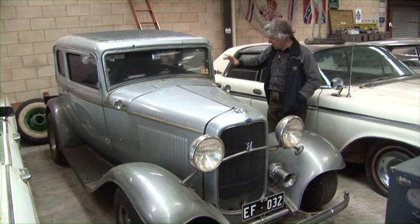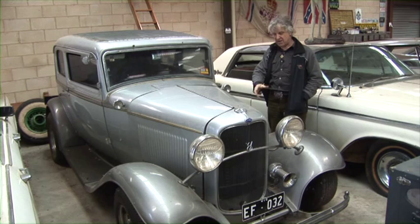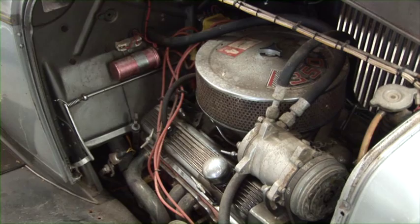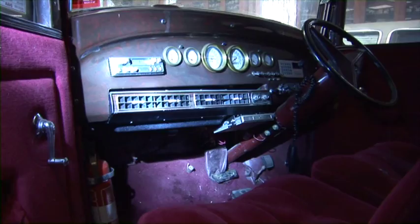We built the chassis up with a local chassis, and all the other parts were Australian bits. We put in a Chevy V8 with an auto. It's got a column shift, a Corvette rear end and a narrowed Holden front end. So it's quite a nice road car. It hasn't been on the road for a while. Sometimes I prefer to look at them rather than drive them, but that's the story on it.